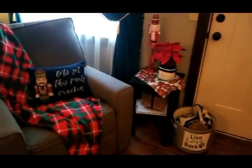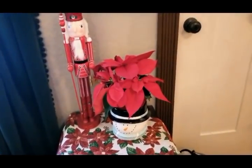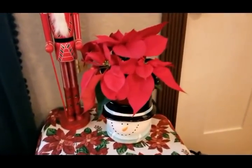We'll come around this way. I don't even have my light on. Over here is my husband's chair. And last year my grandma gave me this little snowman with a poinsettia in it. And she brought it over for Christmas Eve and then killed the poinsettia. So I bought a new one and just put that in there.